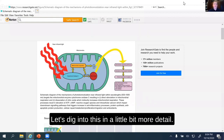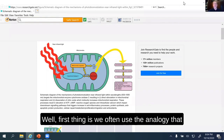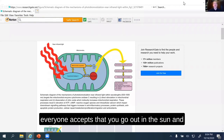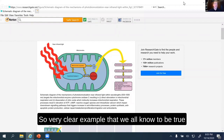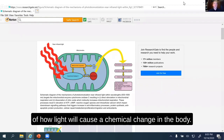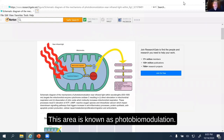So let's dig into this in a little bit more detail. How exactly does this work? Well, first thing is we often use the analogy that everyone accepts that you go out in the sun and sunlight is going to trigger a release of vitamin D. So, a very clear example that we all know to be true of how light will cause a chemical change in the body. This area is known as photobiomodulation.